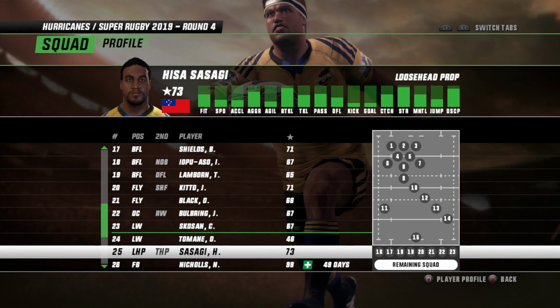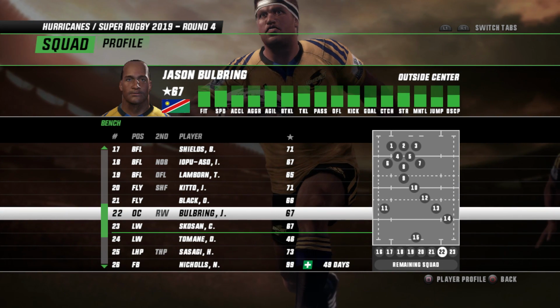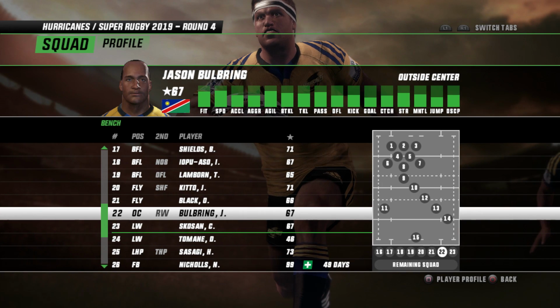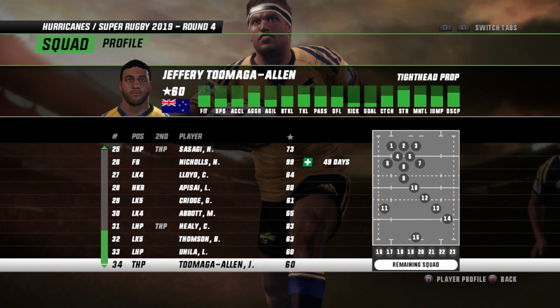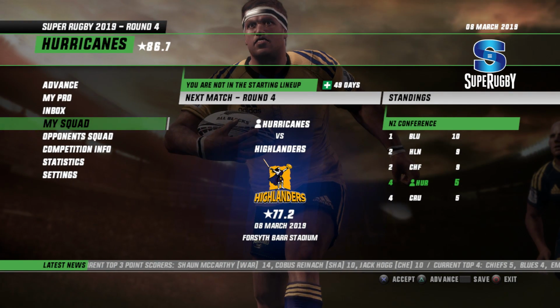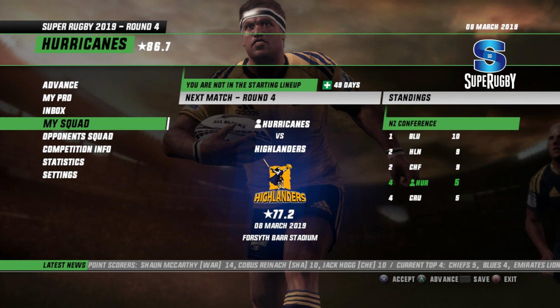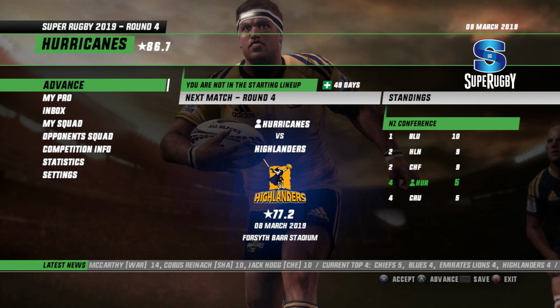You see Sasaki's on. Well, he's completely out of the 23 now. And we've got Bullbring who's on the bench. So yeah, some real changes going on there. Still plenty of depth in the side, though. And Ken Healy's still riding the pine, which I do not understand, especially as Sasaki got dropped from suspension. And they still don't pick him up. Okay, let's see what happens here.